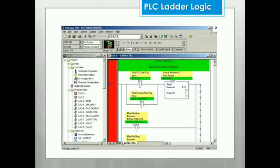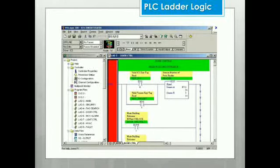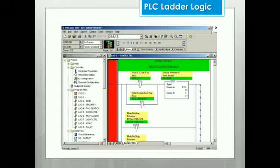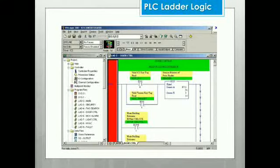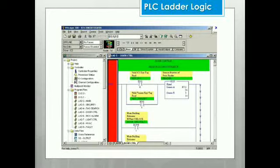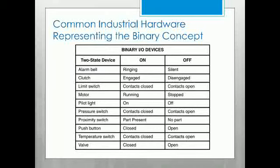It's a programming window where we can see the previously loaded program, which is used for editing, reducing, or troubleshooting if any program error has occurred during the maintenance period. Common industrial hardware represents the binary concepts, right? Yes: on, off, ringing, silent, alarm bell.